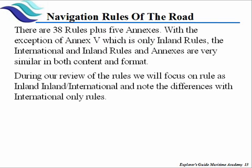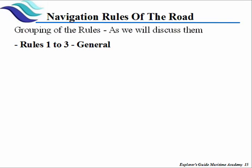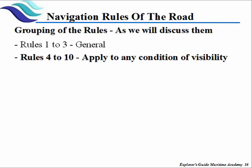During our rules, again, we're going to focus on international and inland where they're combined, and note the differences with international rules only. The best way to look at this is we're going to group them. First 3 rules, general definitions. The next ones apply at any time. Basically, when the boat is away from the dock, you're underway, these rules apply. It's like starting up a car and putting it in gear.